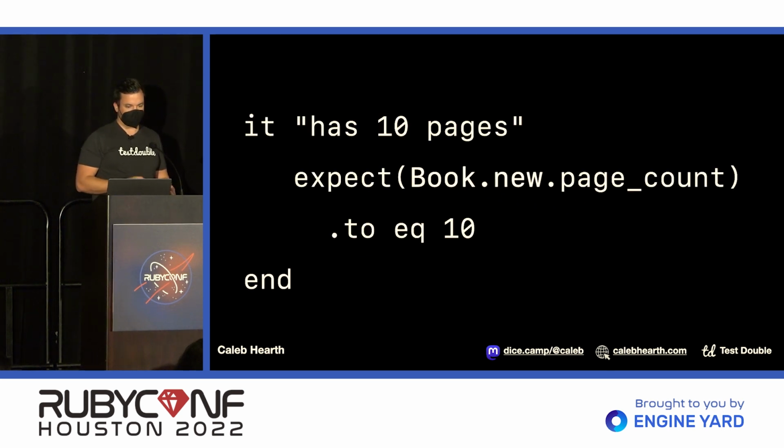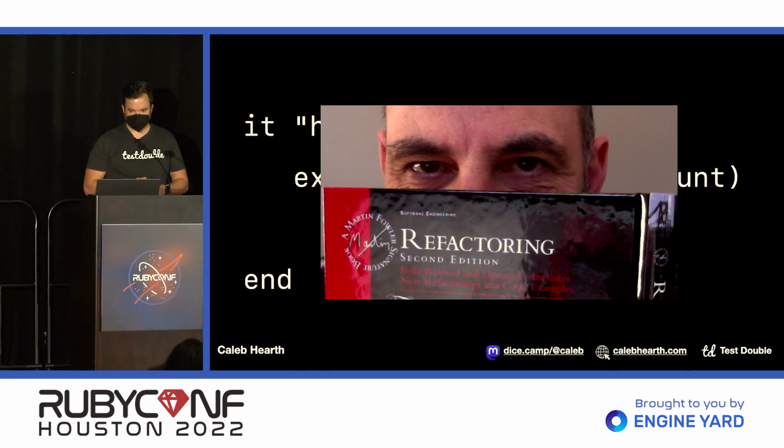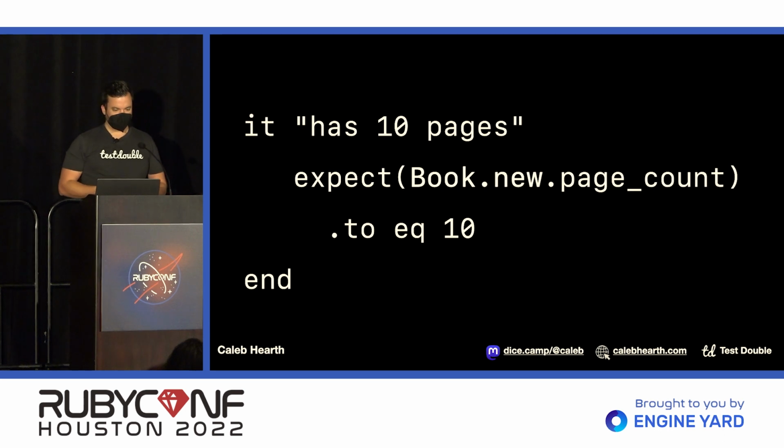The third, and the one that I recommend here, is the inline method refactor. This refactoring was originally named by Martin Fowler in Refactoring: Improving the Design of Existing Code. And it's pretty straightforward. Instead of pulling these variables into a let or subject, define them directly in the test.